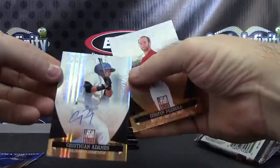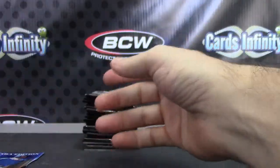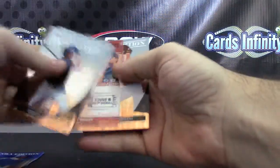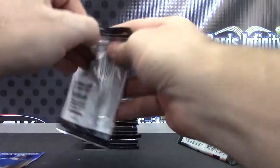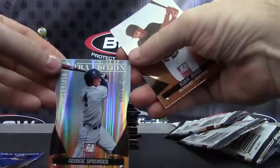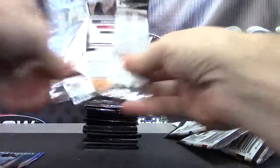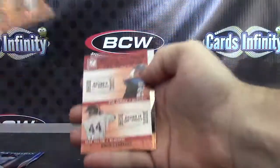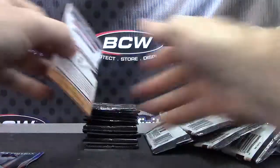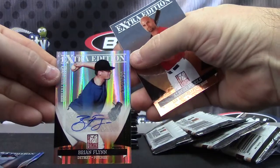Your first autograph, numbered to 535, Christian Adams. Just a building blocks card. Second die cut, numbered to 200, George Springer. Building blocks, Nick Ramirez. Autograph, numbered to 516, Brian Flynn.